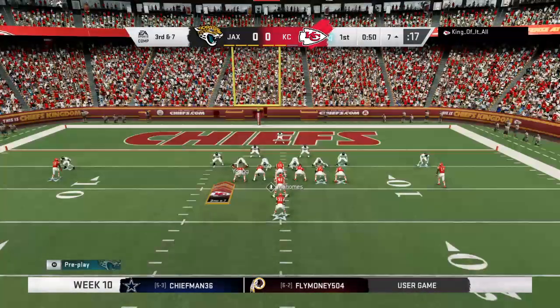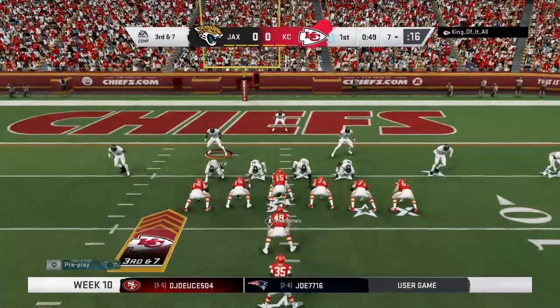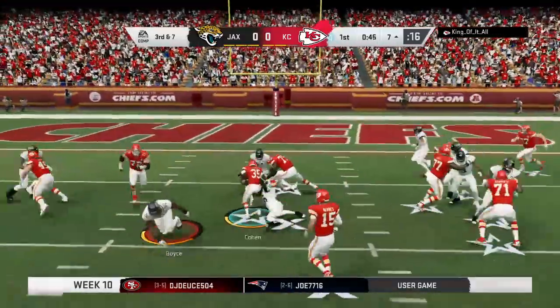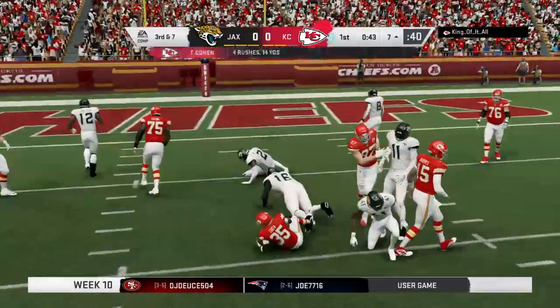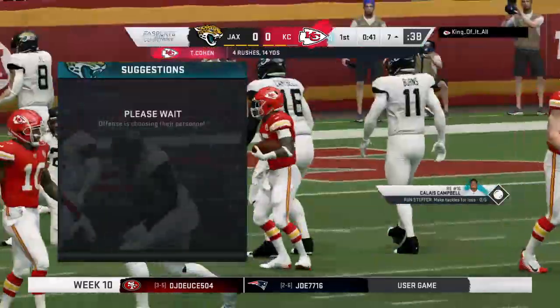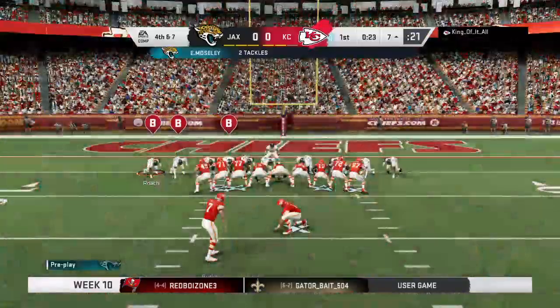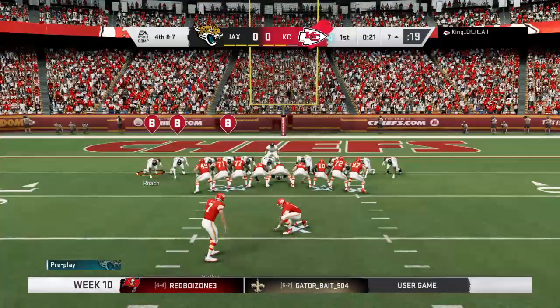Watch the run. Watch the twist. Draw play, Cohen. And he won't be close to a first down as he runs into a wall right around the line of scrimmage. No gain there on the play, and that's going to leave him with a 4th down.